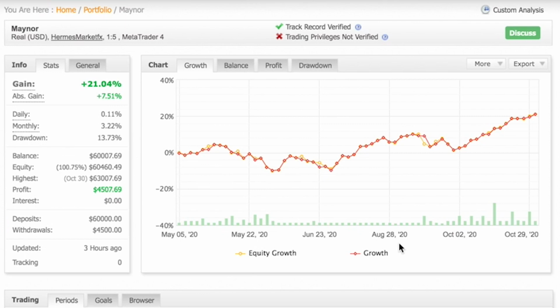He hit his first 10% target in the beginning of September, so we can see how it took him like 4 months to hit his first 10% target, while he hit his second target on the 29th of October. So slightly more than 1 month for him to hit his second target, which is a very good result. We can see how he's improving and he found basically his way.